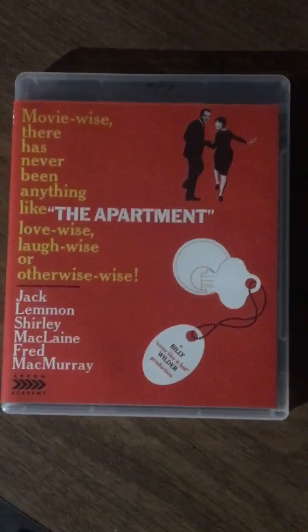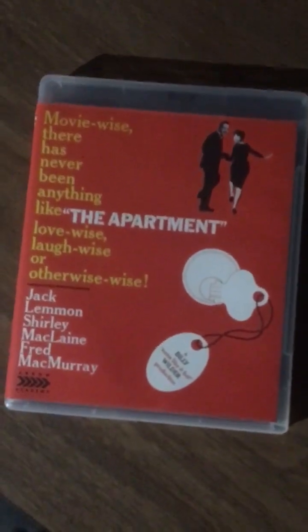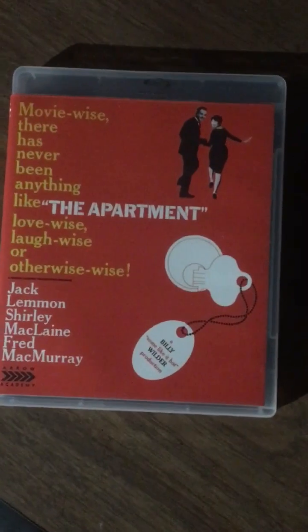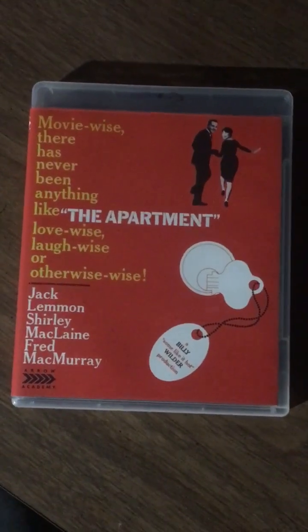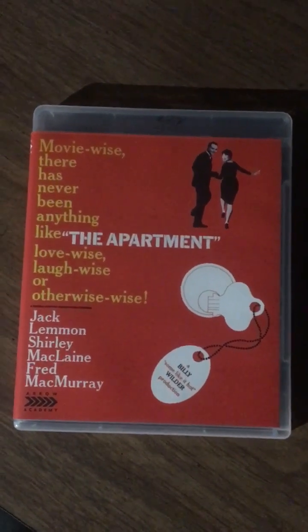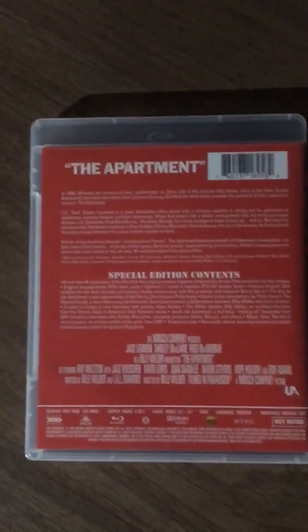office worker who loans out his apartment to executives so they can do stuff with their girls. Let's be honest, have sex with women or whatever. But he ends up falling in love with a secretary, who of course has a relationship with his direct boss, so there's a complicated love triangle. Yeah, this is more like a romantic comedy drama.